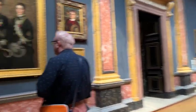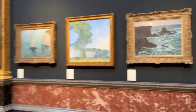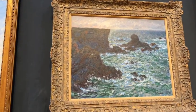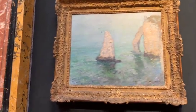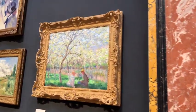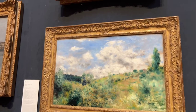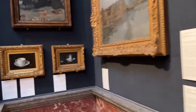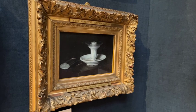Okay, here's some. Oh, okay. All right. Perking up. This is Claude Monet. This is Renoir, and that's a Renoir there. Oh, this is Henri Fantin-Latour. It's a little dark, it's hard to see in reflection because it's behind glass.